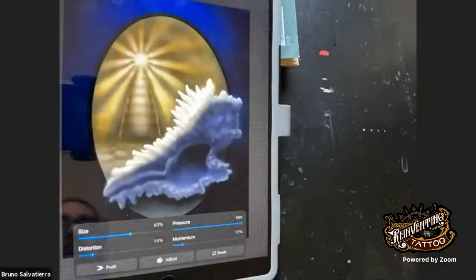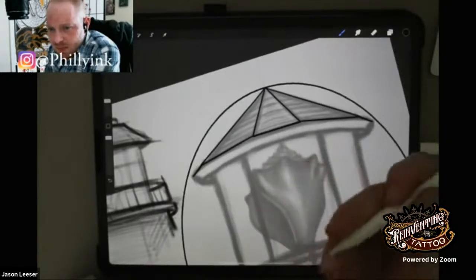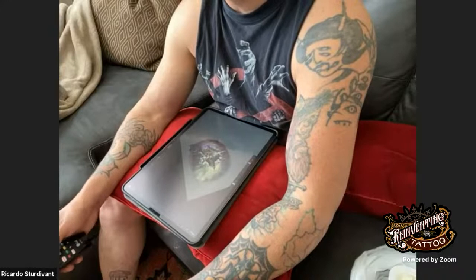Yeah, it looks like it, man. It was very effective. Ricardo was kind of taken aback. He's like, dude, you literally just printed out that design, printed out the stencil, taped it together, threw it on his back, and it was perfect. I'm like, ooh, yeah. Yeah, blew my mind, dude.